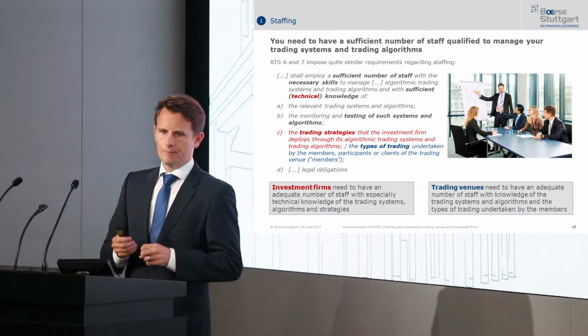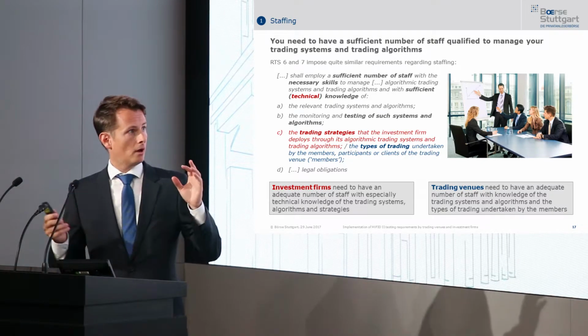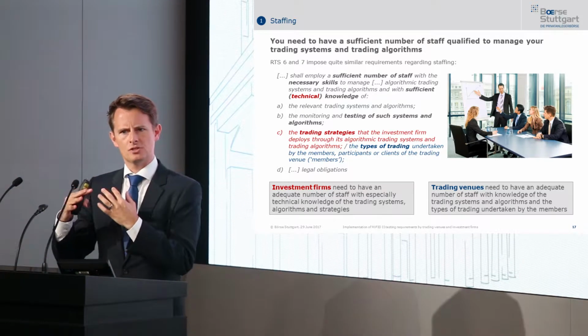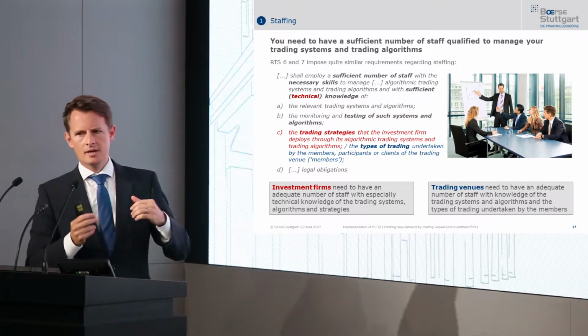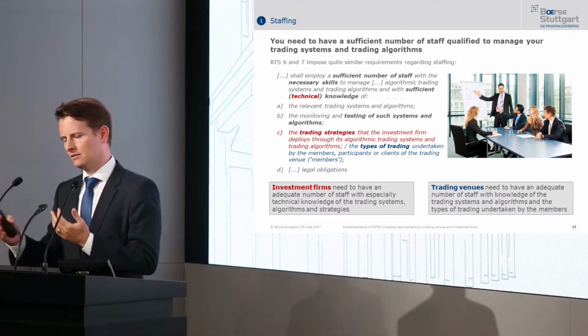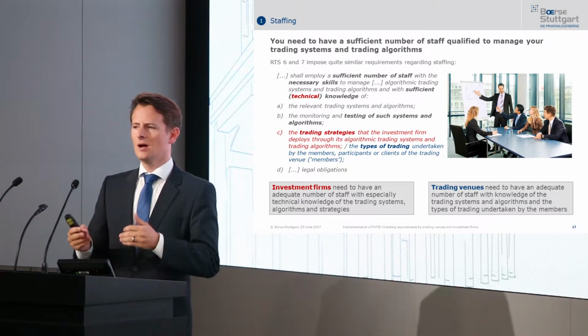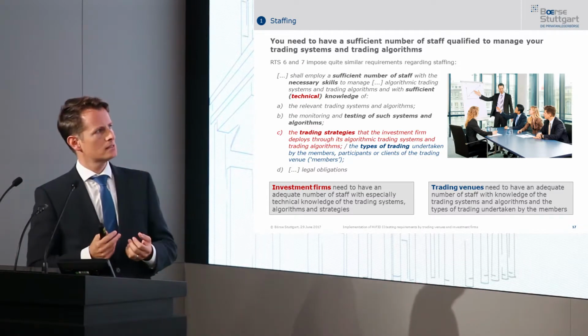Staffing. You know what I did here? I've taken both articles and merged them to see the differences. It's quite clear that both entities, investment firms and trading venues, need to employ a sufficient number of staff with the necessary skills. I think that is common sense.